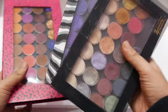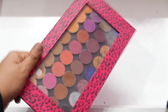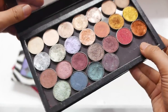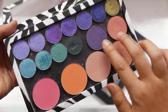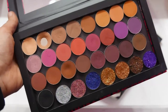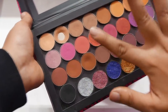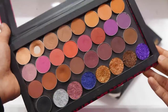So over here, I have my 3 palettes. These two are large magnetic palettes from Z palette, and this one is XL palette from Olala Makeup. I will link it down below if you are interested to buy this one. So this palette contains all of my shimmery shadows. Makeup Geek, I think these are all Makeup Geek. So in here I have more Makeup Geek eyeshadows, and I have Makeup Geek blushes over here. And these two are from Makeup Forever.